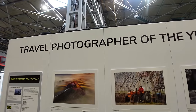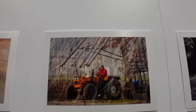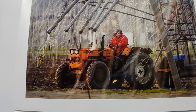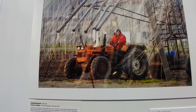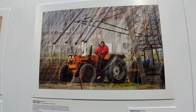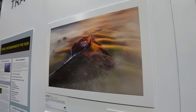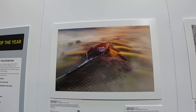Oh, another little display of incredible photos. This tractor one is incredible. Look at that. The overall winner, Travel Photographer of the Year, Slovenia. Wow, what a picture. These are all his work. What a great picture. Wow.